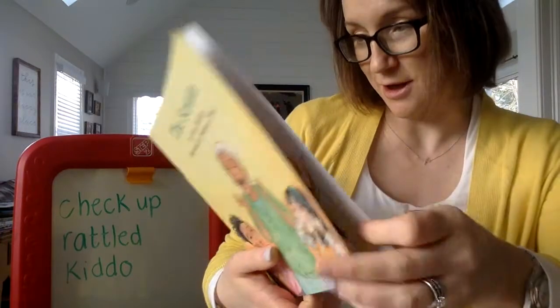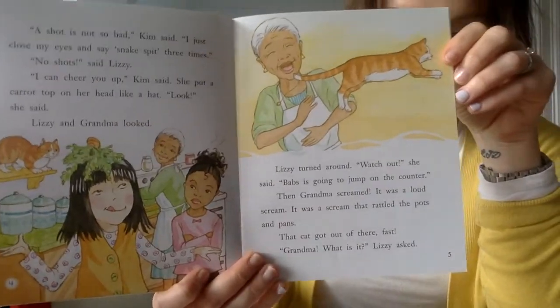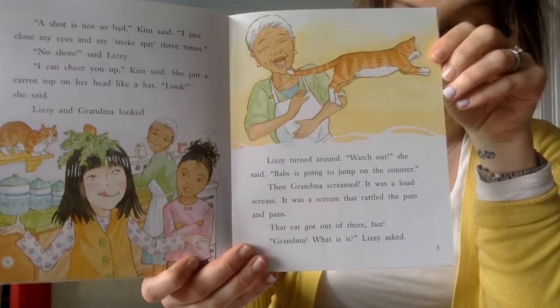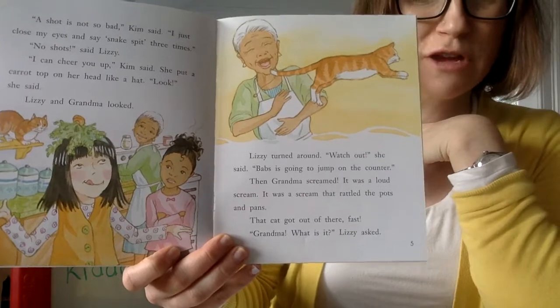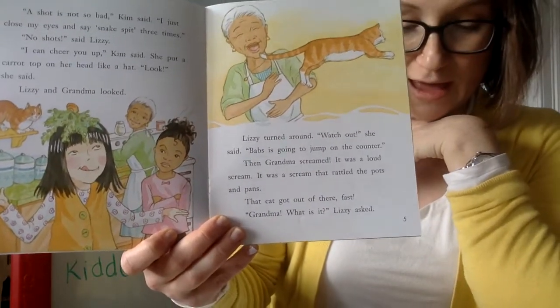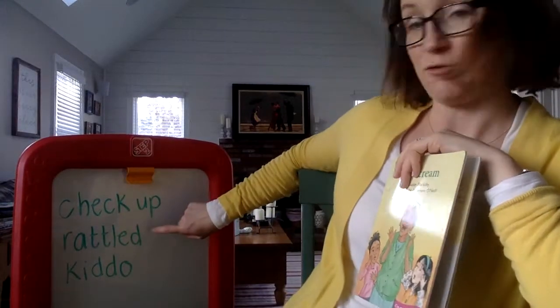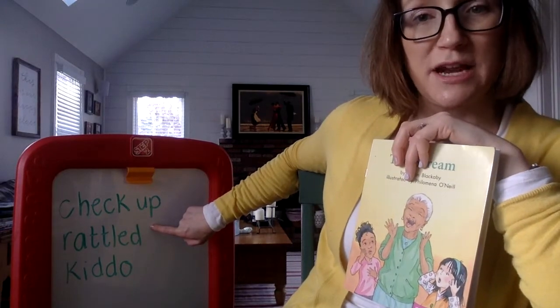Now as the book goes along, here on page 5, we get introduced to Grandma's cat, Babs. Babs tries to jump up on the counter, and while she does that, Grandma screams really, really loud to try to stop her. In the book, you're going to read that she screamed so loud that it rattled the windows. Okay? And rattled means that it shook.